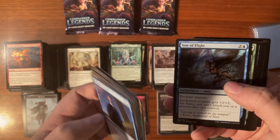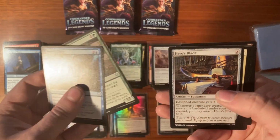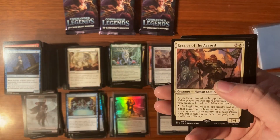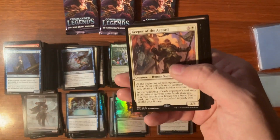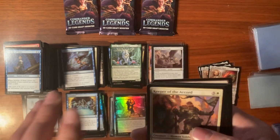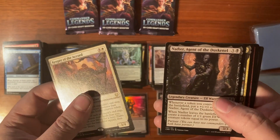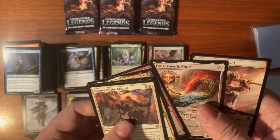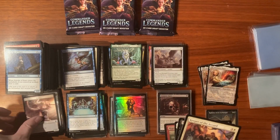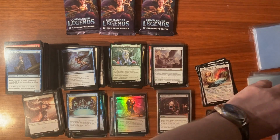Terramorphic Expanse, Vow of Flight, Reclamation Sage again, Hero's Blade, and Keeper of the Accord. You know what? I don't know. Keeper of the Accord was, we just finish it out, Nodlear and Thalisa and Ripscale Predator with another Piper. Keeper of the Accord.